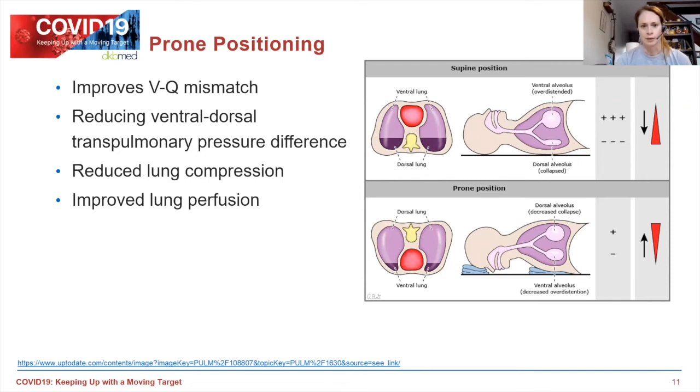You've got alveoli that are over-distended on the top when you're supine, and alveoli that are kind of collapsed. Once you flip that person over, you're allowing the back half of those alveoli to open up, but you're also shifting blood flow, because blood pools down at the bottom. You're getting blood flow to all of your alveoli now, increasing ventilation and perfusion. This has been done long before COVID, but during COVID, I think we've all learned that it's an excellent tool to help with these patients.